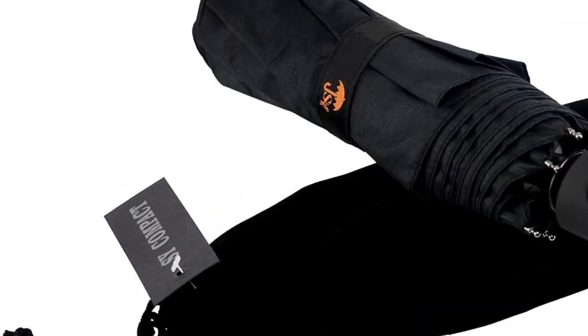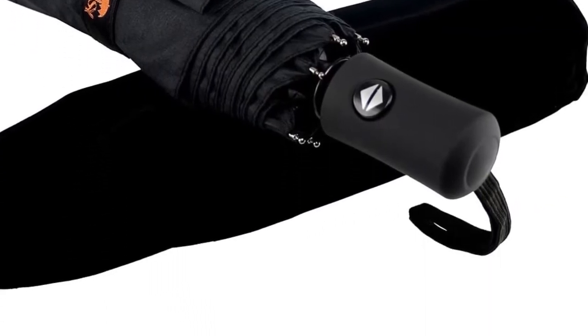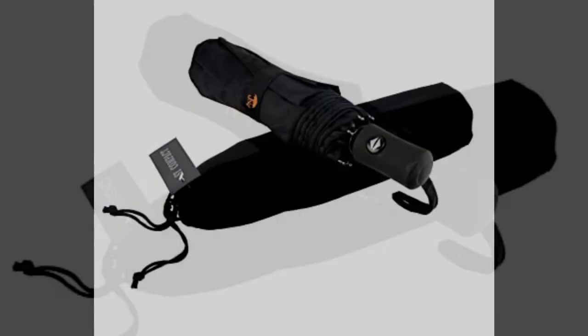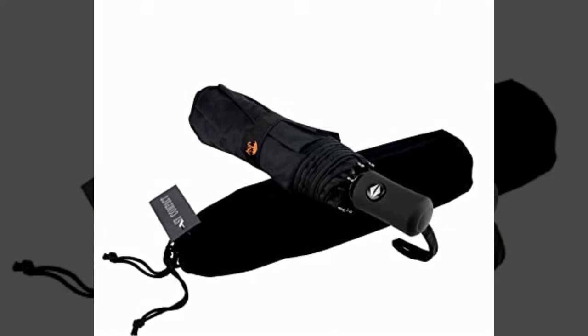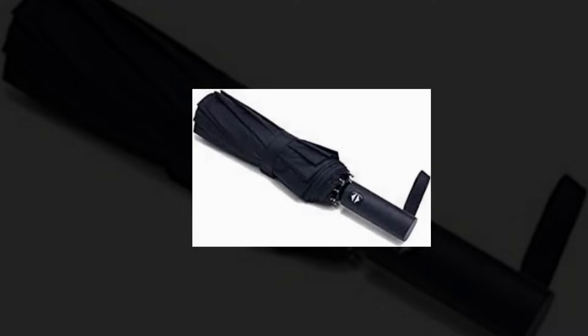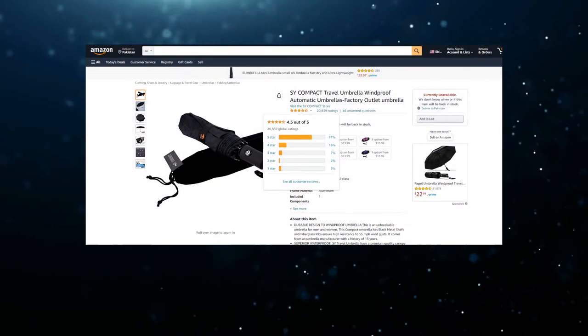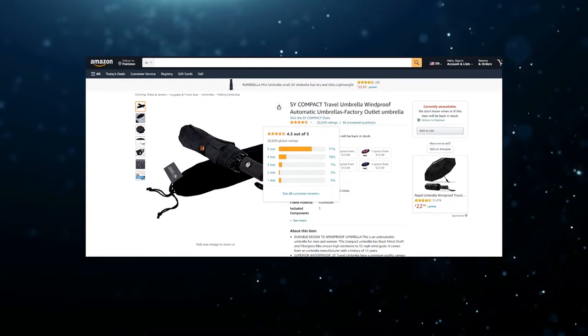It contains a metal shaft and fiberglass ribs, as well as a pongee fabric canopy for quick drying and moisture wicking. You can open and close it with a button, making fast rainy walks as painless as possible. It also folds down to 10.8 inches and weighs only 12 ounces, making it one of the tiniest umbrellas on our list today. On Amazon, nearly 11,000 five-star reviews agree that this umbrella is an everyday need.